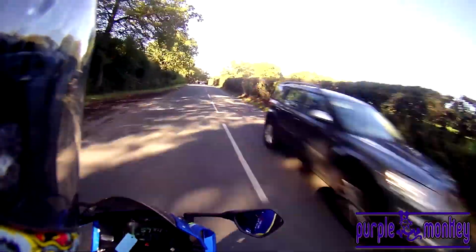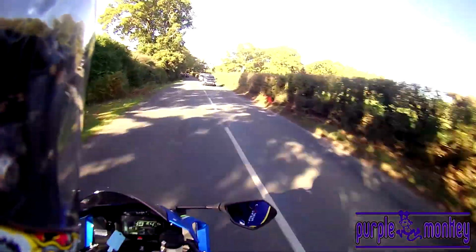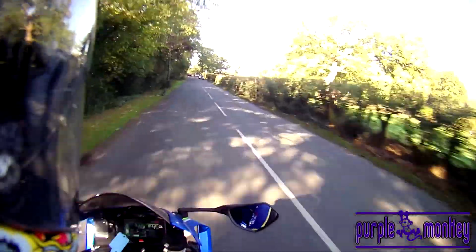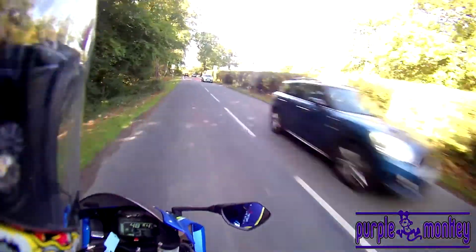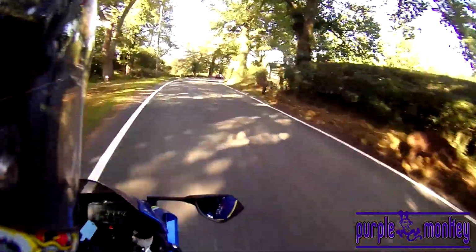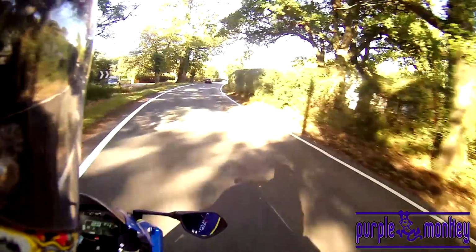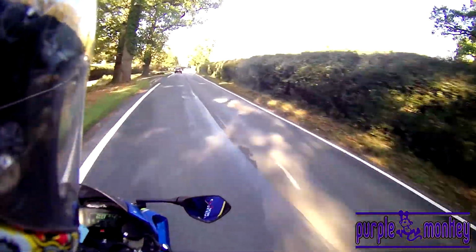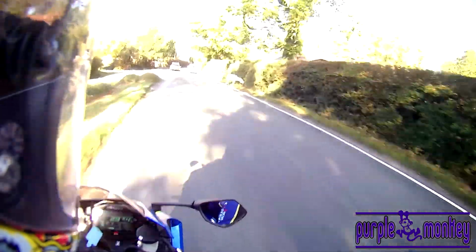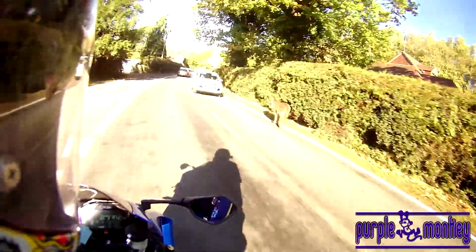Not ready to put any wheelies on this thing, I don't think. That £1,000 disclaimer is in the back of your mind. Oh look, we've got donkeys. Hello donkeys. Donkeys in the road. Baby donkey. Aww.